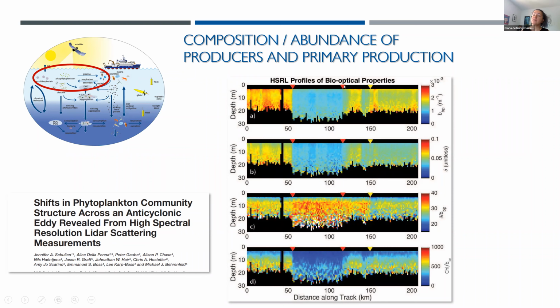And when they looked at the data from the overflight from the aircraft and the high spectral resolution LiDAR measurements, they saw that there are certain trends. They calculated chlorophyll from the Kd and the backscattering, looked at the ratio, and similar to what we observed in the North Atlantic bloom experiment, they saw a change with this transition to different phytoplankton community composition.